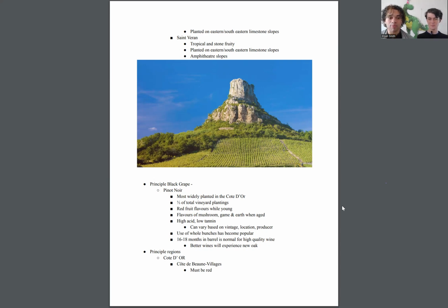Then we'll move on to our black grapes. We'll start talking about Pinot Noir. We're seeing a lot of these plantings in the Côte d'Or with lots of red fruit characteristics, and this grape does have some potential to age. It gains more characteristics of gamey meat, some earth, as well as some mushrooms. Generally high acid and low tannin, but this can vary depending on vineyard site, aspect, location, things like that. We're seeing a lot of use of oak, especially in our premier regions, with around 16 to 18 months of oak aging for high quality wines.